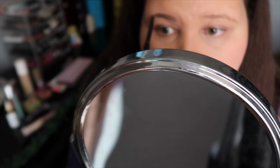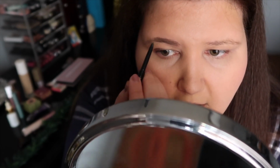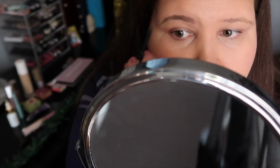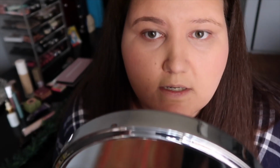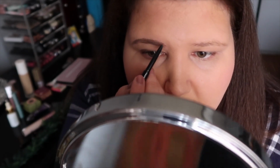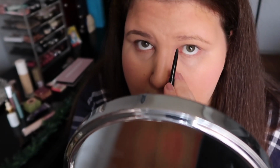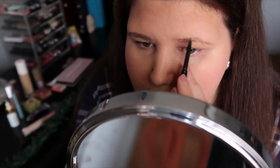So yeah, I also don't have a natural point at my brow, so I kind of create the point with the Brow Wiz, how I was taught by the person at Ulta that did my makeup, which I will forever be grateful for, because let me tell you, I didn't know how to do it before then. All right, so that's one brow. And then, let's see if you guys can see. Moving on to the second brow.